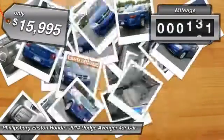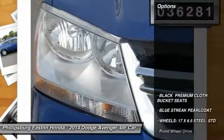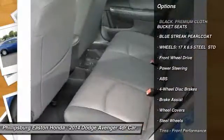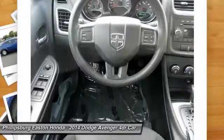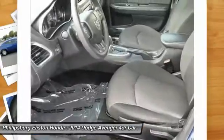This vehicle has less than 40,000 miles. Here are some of this vehicle's great options: stability control, traction control, anti-lock braking system, steering wheel audio controls, keyless entry, adjustable steering wheel, power steering, driver airbag, cruise control, four-wheel disc brakes.